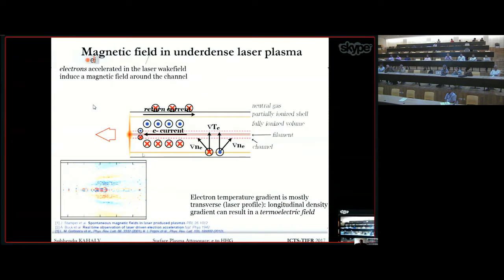So this can be visualized: the electron current gives a magnetic field, the plasma tries to shield by generating some return current, and then across the plasma one can see magnetic field dynamics, where you can have alternating shells of azimuthal magnetic field of positive and negative signs.